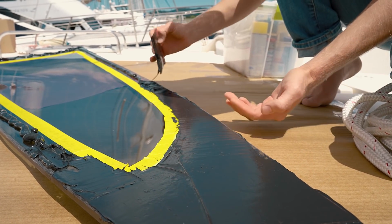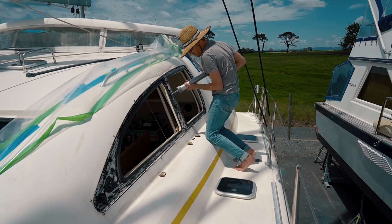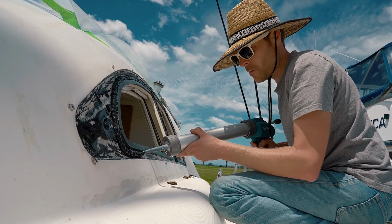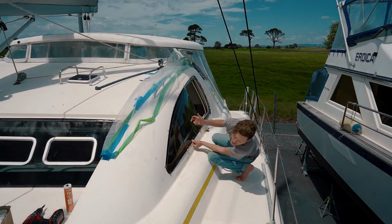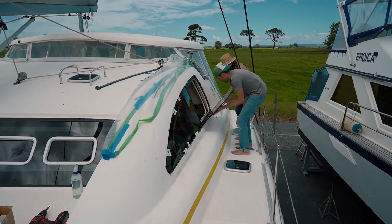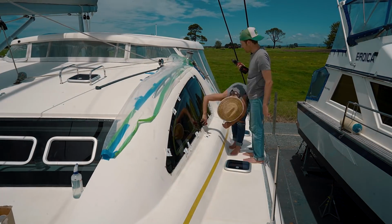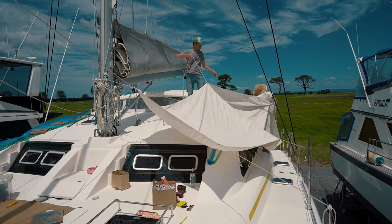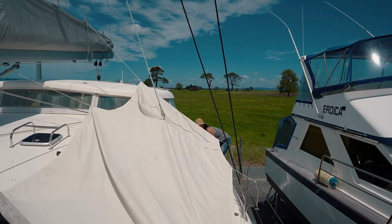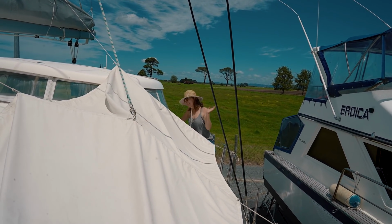Just like frosting a cake. Probably the exact same tool. That's it. One side done. On to the next.